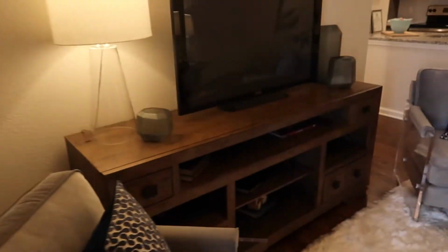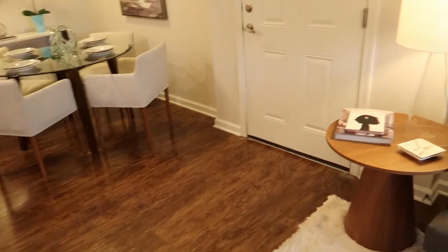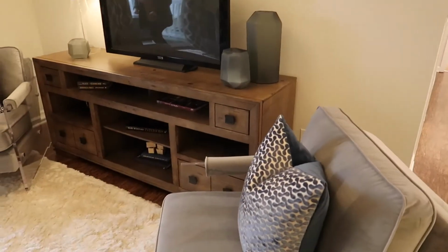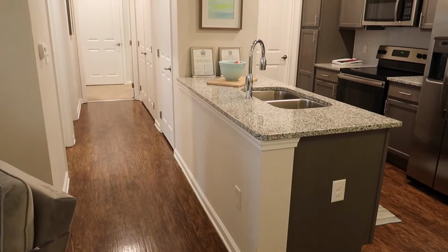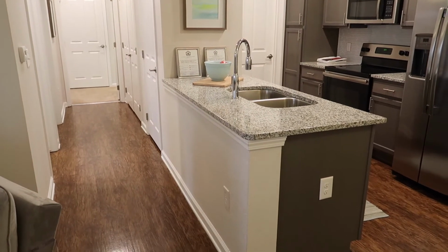Nice, good size. So I don't have to go to Life Storage and get all the storage space that I already have. We don't have the pre-mounting systems, but if you wanted to mount your TV, you actually can. We do require that you have an electrician.